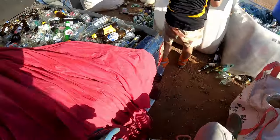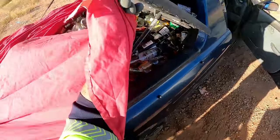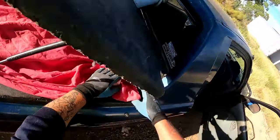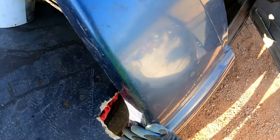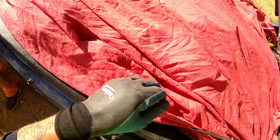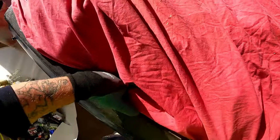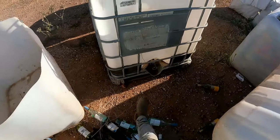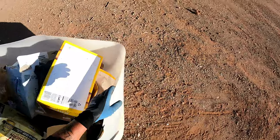I've got this skew if anyway. Doesn't save breakage, just saves it from flying out. Ah, this one, I want to use that. I'm putting it straight up. Yeah, I'm going to use this one. See ya. Go that way. Lock me in.